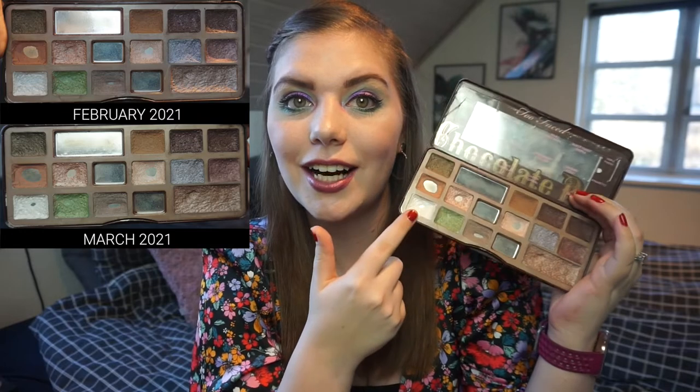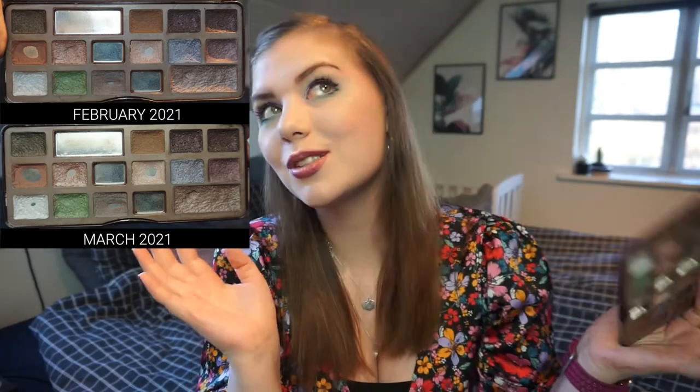My goal was to expand the pan in Salted Caramel. I will show you the palette on the screen. Expand the pan in that shade, hit pan on Marzipan, and then hit pan on Essence Snowflake, aka the white shade in this palette. And as you can see, I hit those goals, so that is really exciting.